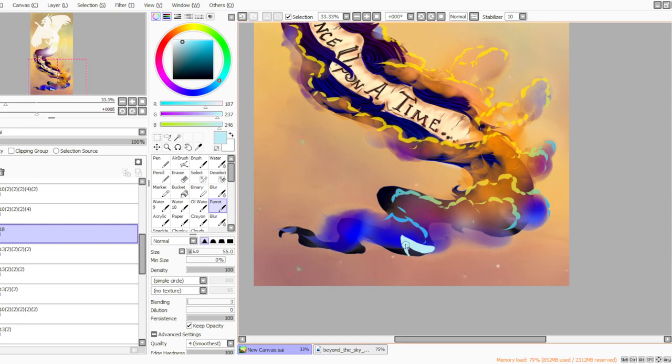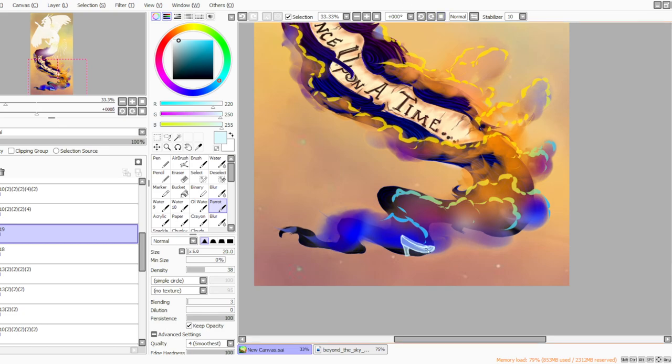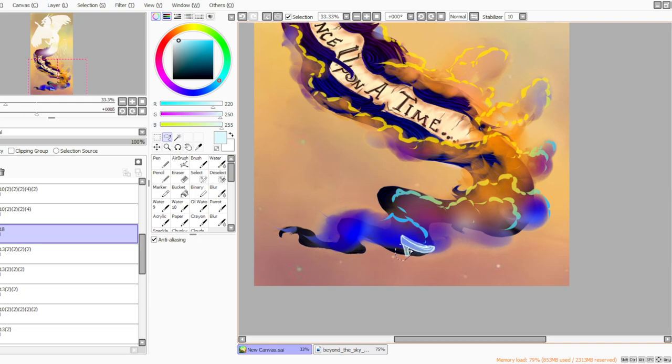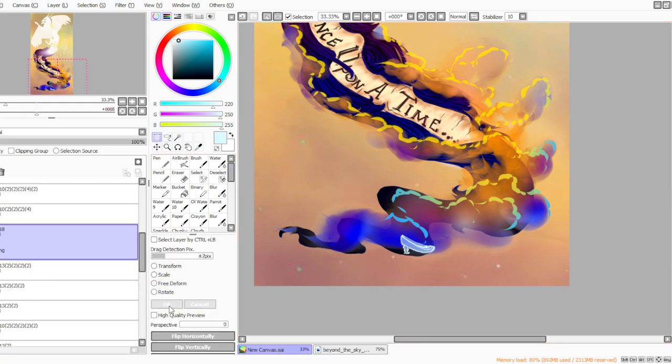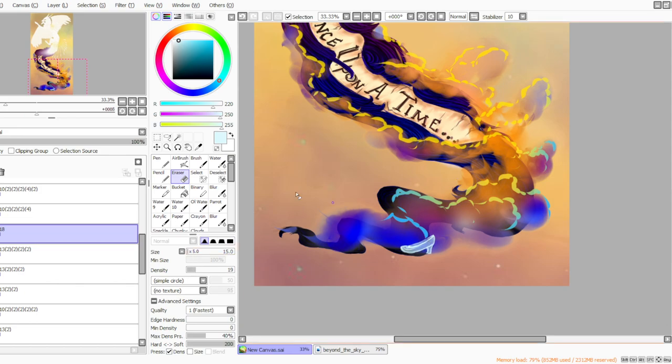I also wouldn't call this a slipper. I'd call this like a heel. But maybe we can make it a little transparent. And then add some of our highlight. There we go. Glass slipper. Maybe we'll have this cloud coming through it just a little bit.